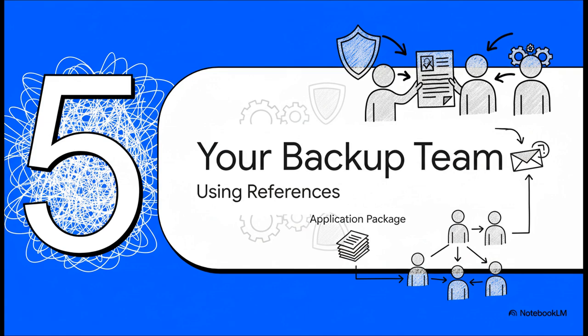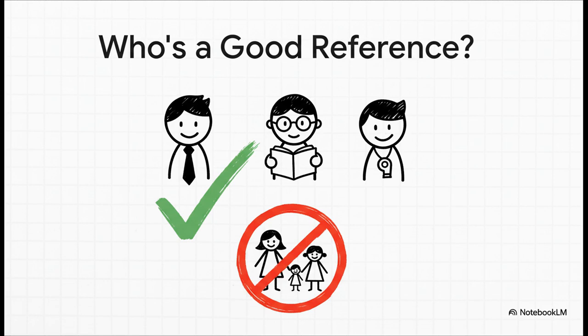All right, you did it. You built the resume, you optimized it for the bots, and you submitted it. So what's left? Well, there's one final piece of the puzzle, and that's your backup team, your references. So, who should be on this team? You want people who can talk about your work ethic and your skills because they've seen you in action. We're talking about former bosses, teachers, coaches, maybe even a volunteer coordinator. They can give a real, credible opinion.